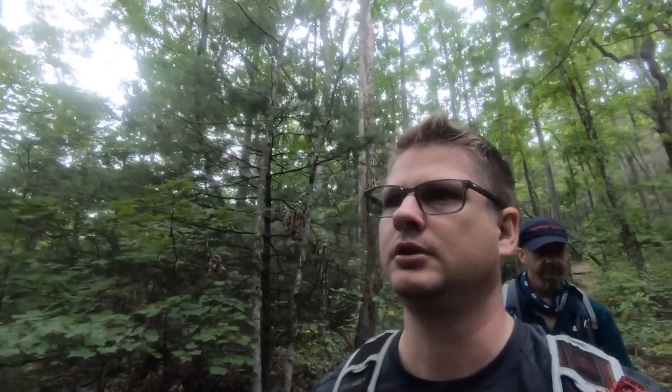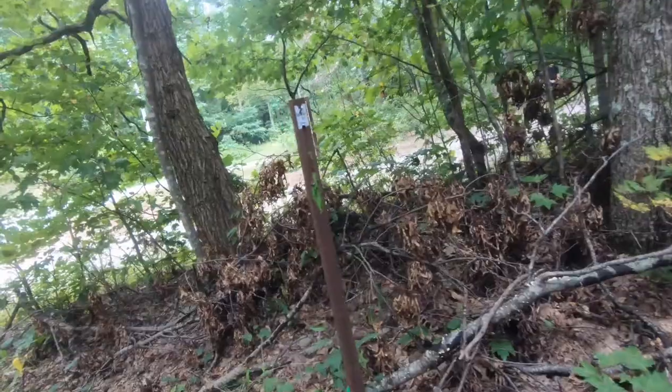Still on the Coosa Backcountry Trail, coming across 180 again. Completing the loop here. It's pretty much a straight uphill, but it's a short hill. So, we'll see you at the top.